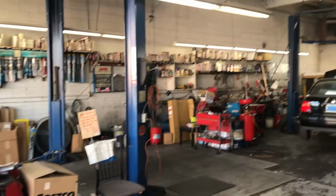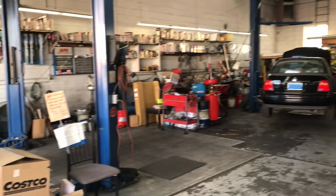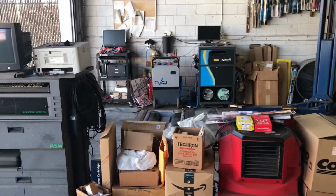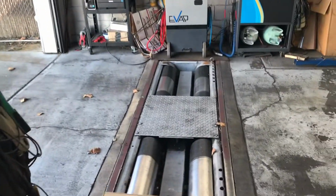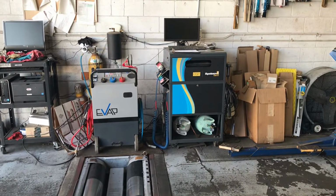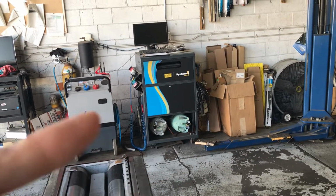We have 3 surface mounted lifts. 3 employees, including the owner. Got a diagnostic machine, got a dyno machine, got some smog check machines. These 2 are leased, here and here.